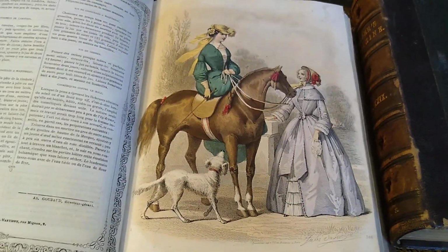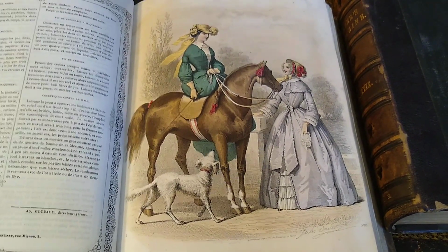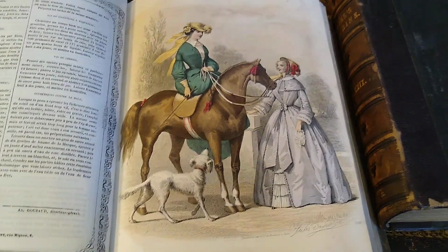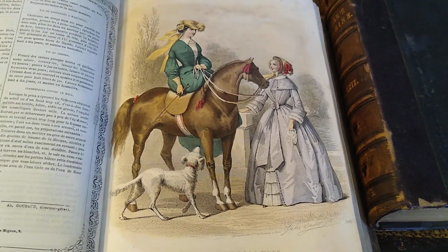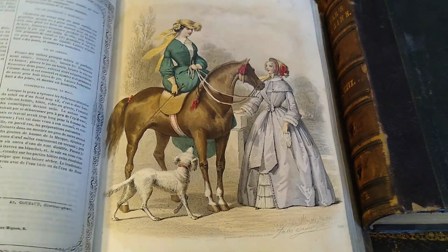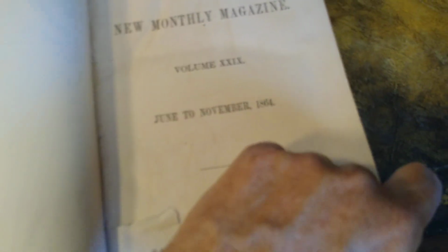Now I'd like to show you another one that's actually quite rare, because it's one of the only ones I have out of the 2000 that has a horse in it. The lady is actually riding a horse, and the dogs are more often on those, but horses not so much. Isn't that beautiful? The next one is, because these first three came from France with me, but this one I found here, and it's a Harper's magazine, and the date is 1864, so June to November 1864.